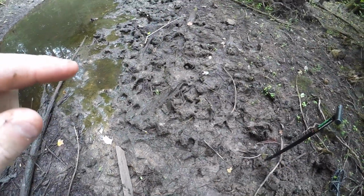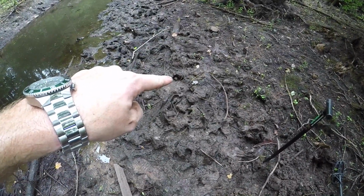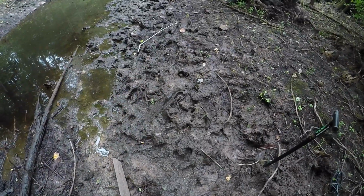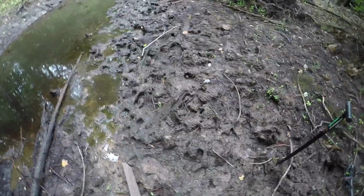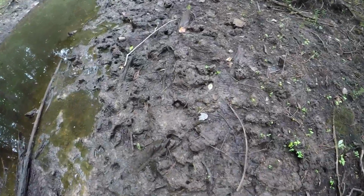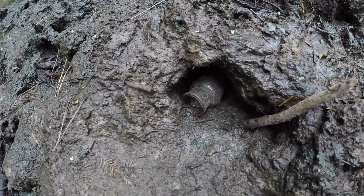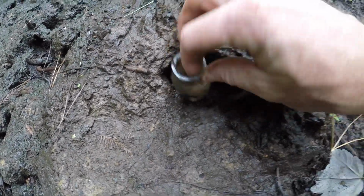Next signal. All right, guys, so I'm walking along here, and in a hole right there under a root, I see a bottle. It's a cork top. I think it's going to be a Listerine bottle, but let's take a look at it together anyway, in case it's not and it's something else. Check that out right there. You guys ready to pull it out? Pull it out and see what we got.